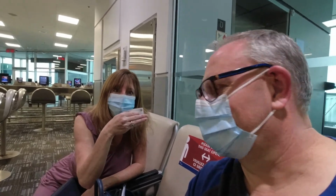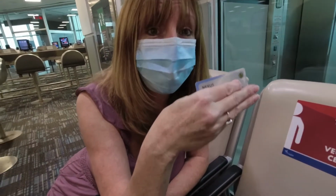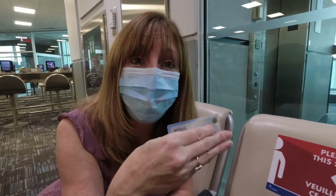Here it is. Everybody, if you're Canadian trying to fly into the US, this Nexus card has saved us endless amounts of time. So get your Nexus card if you're Canadian. Much easier to get in at the airports and land crossings. Hopefully you can hear me. We're at the airport here.